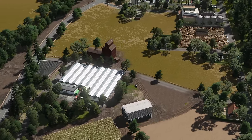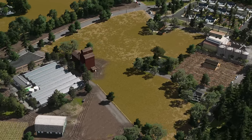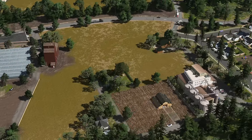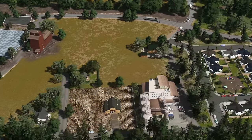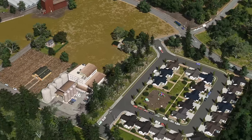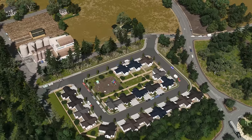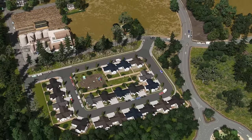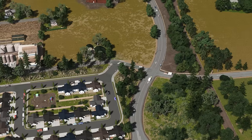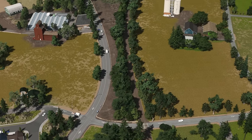This is in contrast to the capital city of Port Douglas that we are building on an island. The geographical restrictions there lead to much higher land value and a bigger incentive to build medium and higher density, basically. So as I said, today we're continuing with this countryside slash rural theme, but we're also gonna be expanding our sleepy suburb of Danton and adding a much needed train station to that little town.